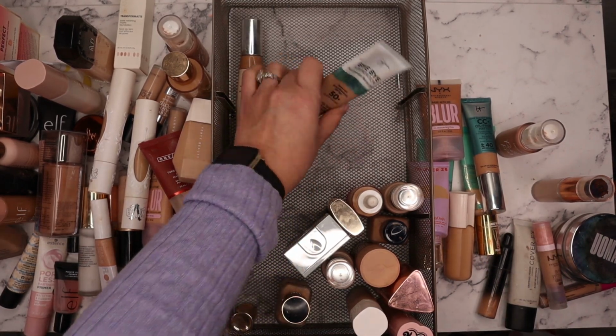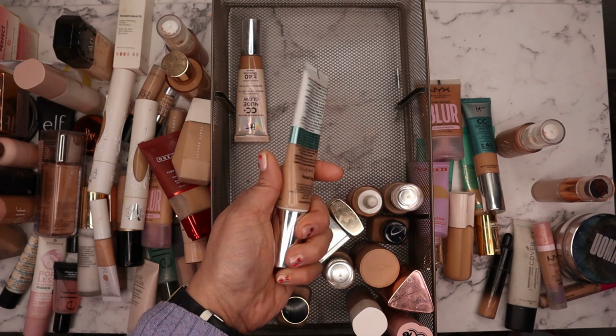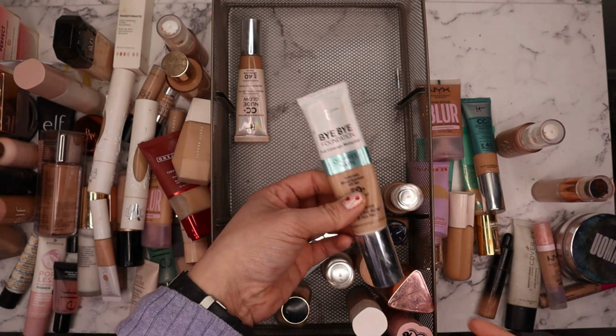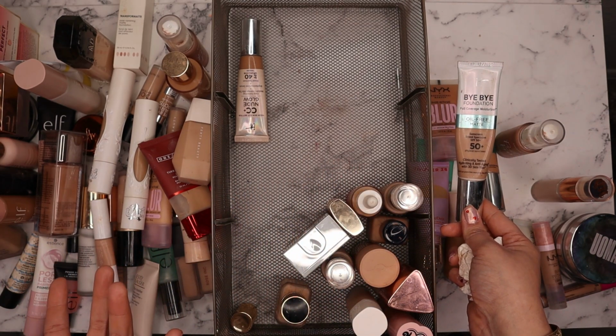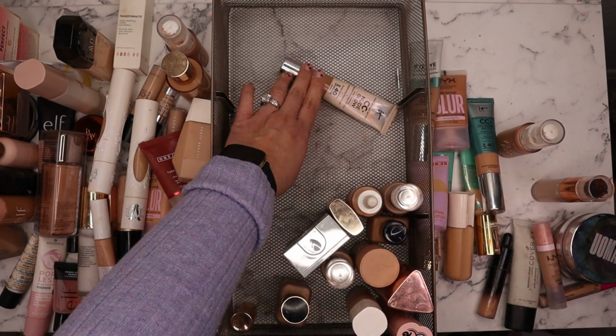I also have this one from It Cosmetics. This is the Bye Bye Foundation, the oil-free matte one in neutral tan. I use this when I'm my most tan in the summertime. Really good, long wearing, pretty full coverage kind of. I guess it seems like it'd be a skin tint, but it's definitely more of a full coverage foundation with SPF.